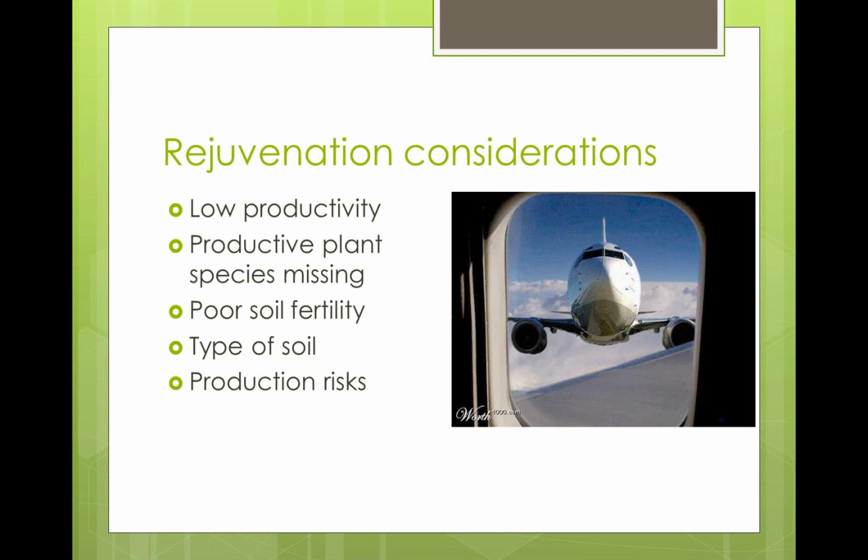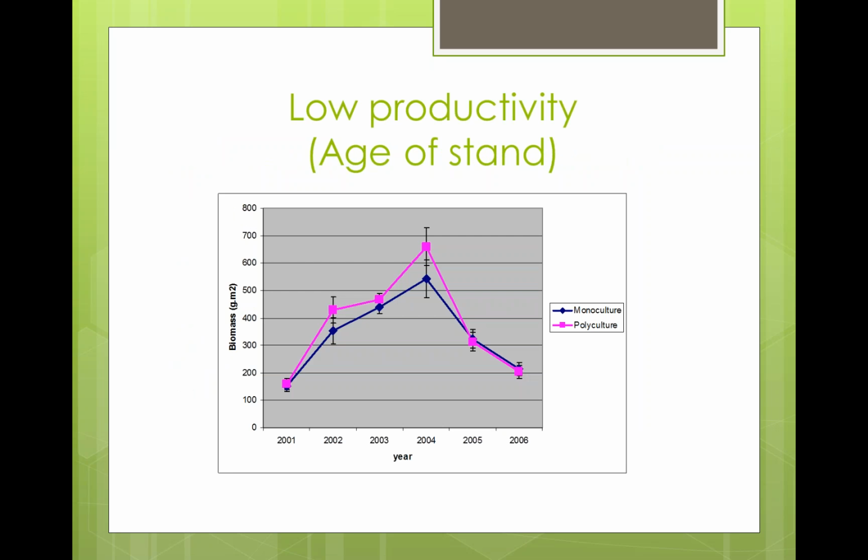So are there ways to maybe mitigate some of these risks? So, low productivity. As we remember that very first quote, pastures are to be from 5 years to forever. Well, in Swift Current, and actually from data from elsewhere in the country, we know that once you've seeded your stand, you get increasing productivity up until the 4 or 5 year period.